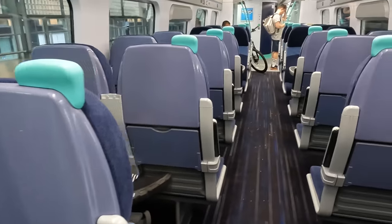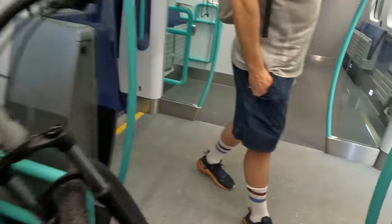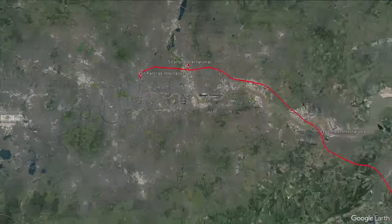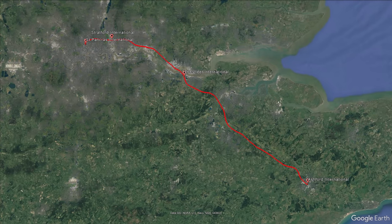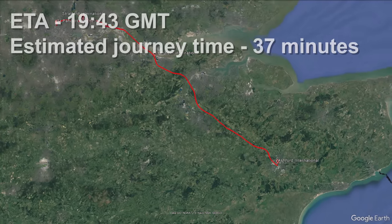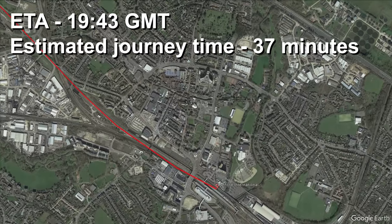One thing I was disappointed to see was people having dirtied the carpets already, though bear in mind it's done a full day on the Southeastern network. The PRM and bike areas are here, and in the front is the wheelchair accessible toilet, which I'll look at later on. For now, we'll move on to the second carriage and go through today's route. We'll be travelling along the HS1, calling at all stations en route in Greater London and Kent. Despite this, our journey time to Ashford International is only scheduled to take around 37 minutes, which is very impressive. Right, I can't wait to show you more of this interior, so sit back and enjoy the ride.